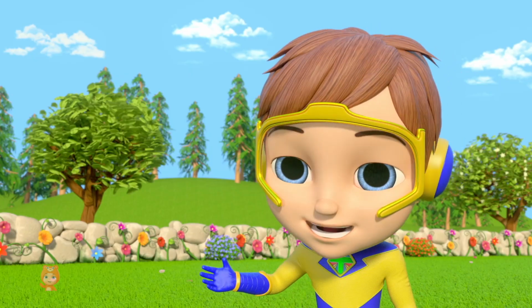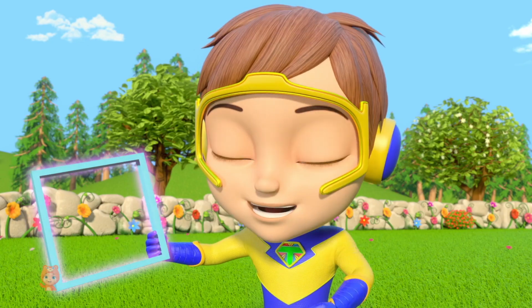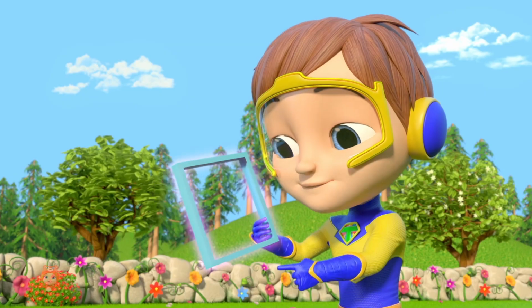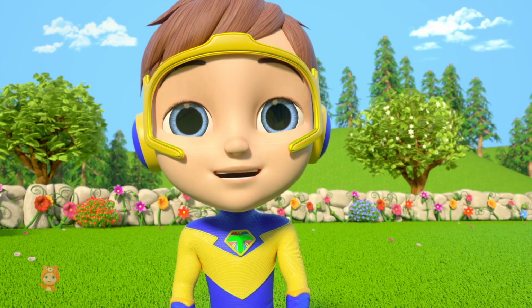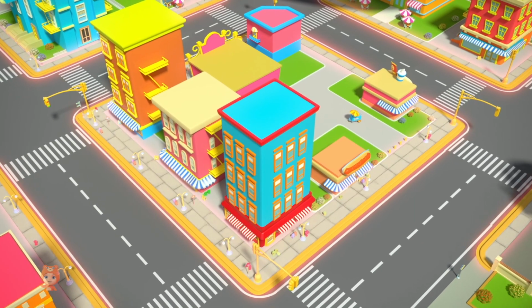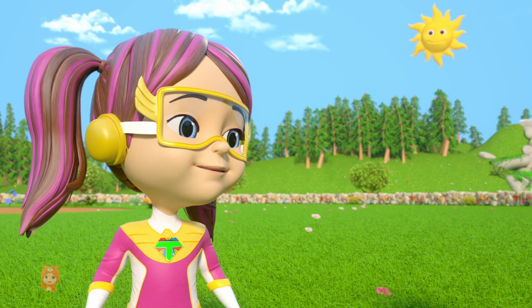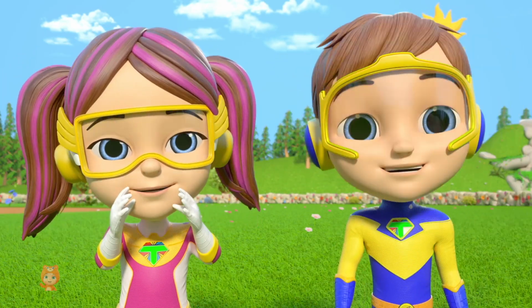A square has four sides. One, two, three, and four. Like a pizza box. Like a city block. Like a window. Hi, kids! Hi, Mom! Hey, Dewey! Yeah?